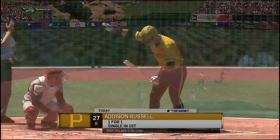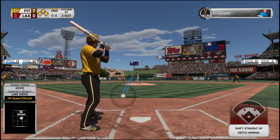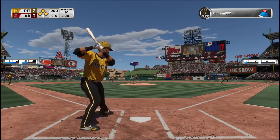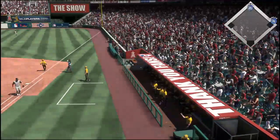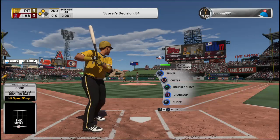Stepping in, Addison Russell. Eighth batter of the inning now with the bases loaded and 2 away. Hit hard on the ground to second. There to play it is Zobrist. 1 run is scored. And now this ball's going to wind up out of play. And that will compound matters even further.